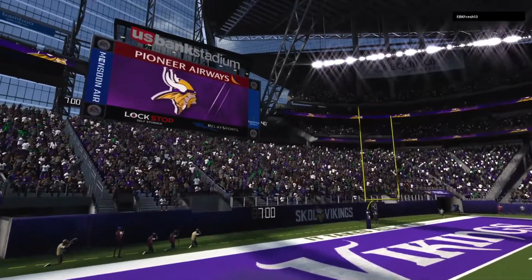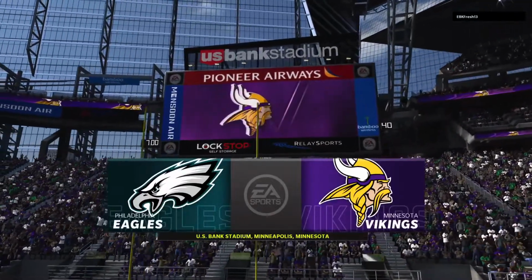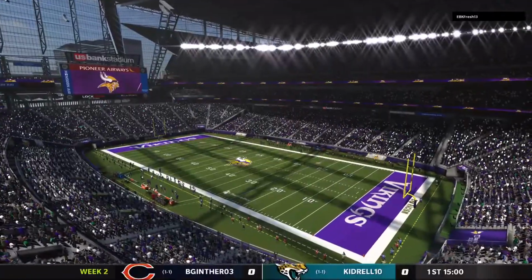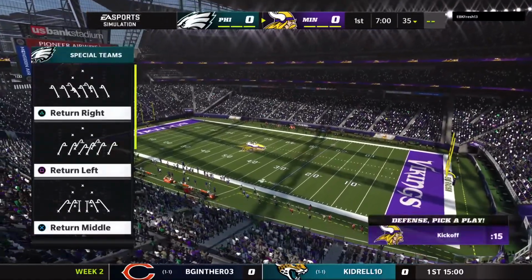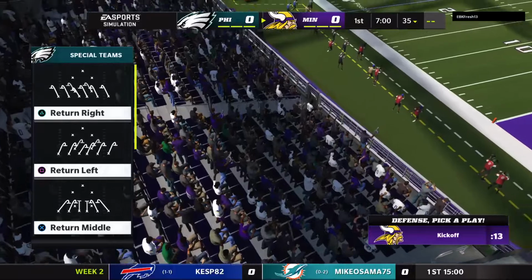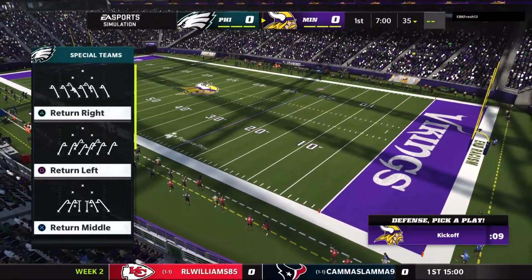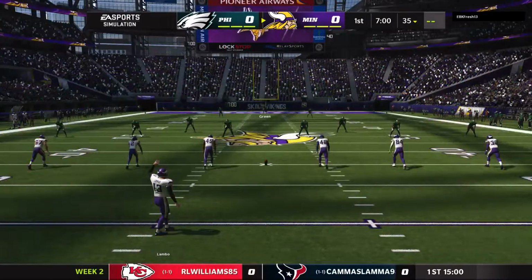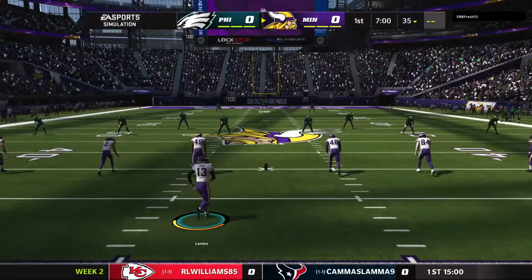A very warm day outside by Minnesota standards, but then again, it is still summer. Either way, the AC is working just fine at U.S. Bank Stadium in the Twin Cities. It can certainly get loud inside this building, and just a few moments ago when the Vikings were introduced, it was downright shaking in here. They're set for football as the Vikings get ready to do battle with the Philadelphia Eagles.